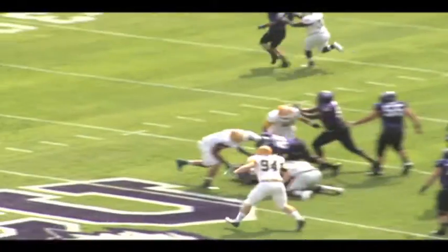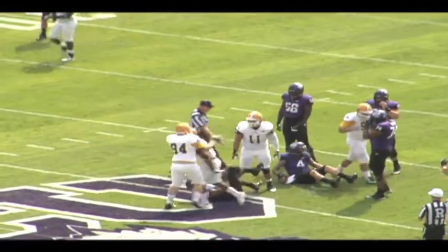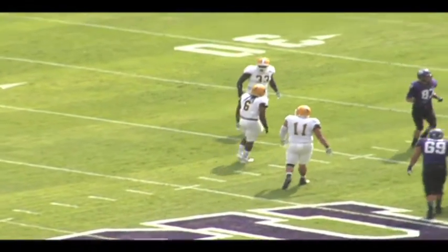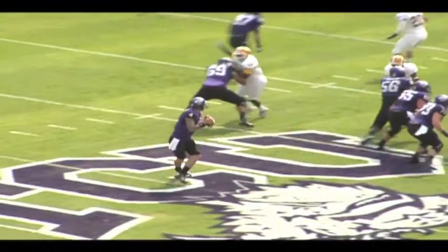Drops the throw, and he's going to go down, Isaiah Corbin. Off the left side, he gets his second sack of the year. Pahal didn't see him coming. From the 43-yard line, Pahal drops the throw.